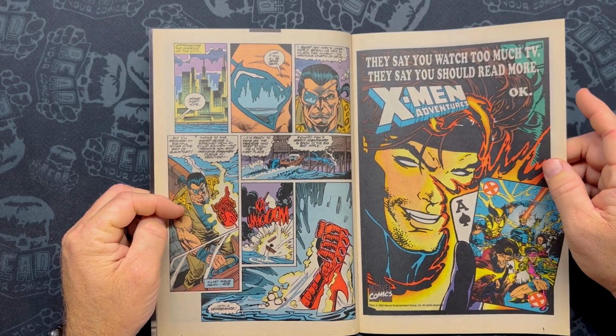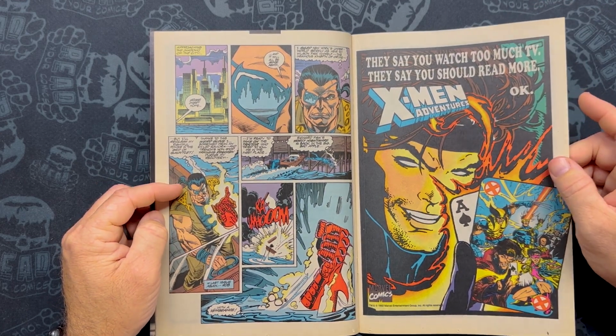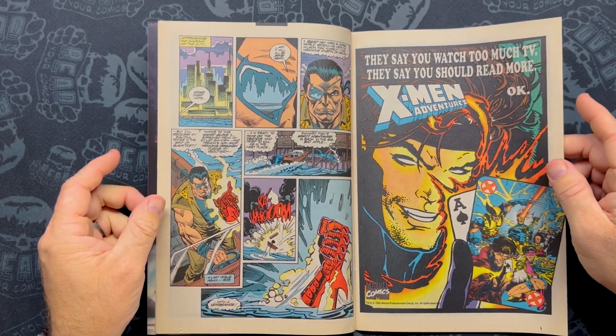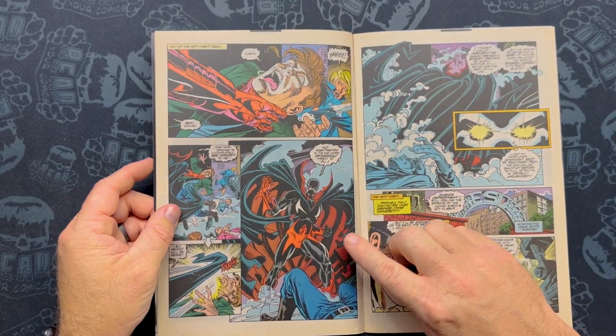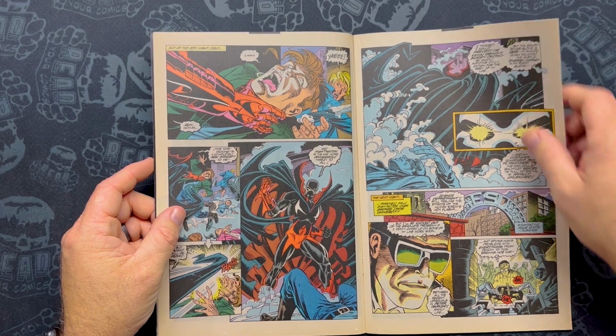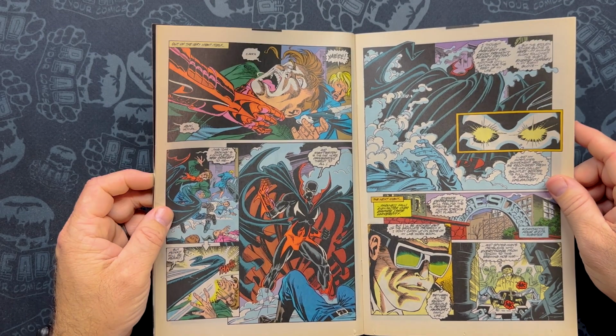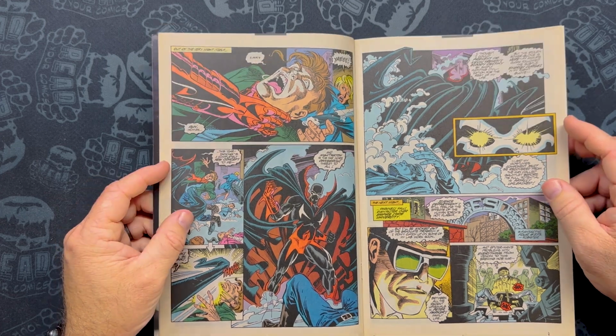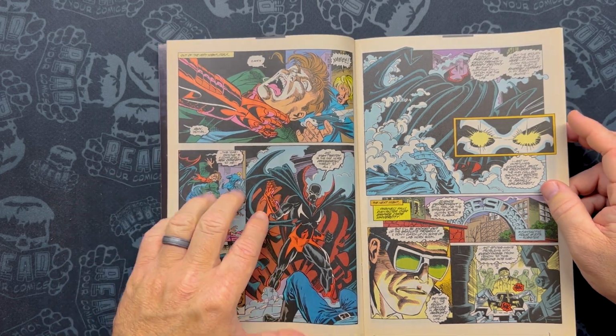Then we got this guy who reminds me of Kraven, but he's not Kraven. Introduce the Fist. Yeah, this cat looks like Spawn. What is his name? I want to say his name is Night Stalker. No, that's not Night Stalker. Well, anyway, this isn't even.